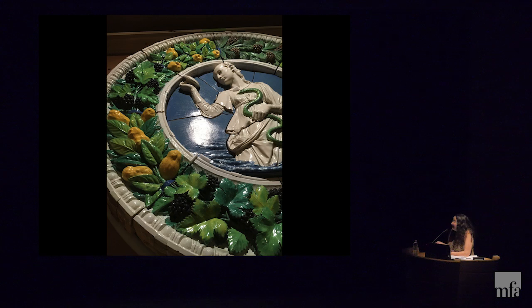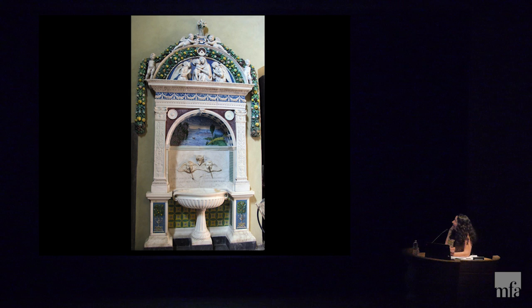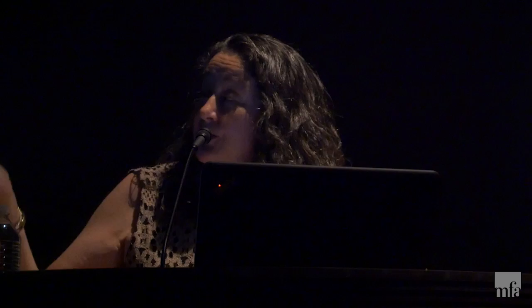In conclusion, I want to just end with this amazing architectural ensemble by Giovanni Della Robbia, because it is a wash basin that is located in the sacristy of the Church of Santa Maria Novella in Florence. So it's the place where the priest goes to get dressed in order to prepare himself to say Mass, which is close by. So he goes to the wash basin and washes his hands.